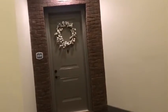Look at this cute little side. Oh, what if we got that one? That would be so cute. Yeah? So it's all apartments. What is this? This is just, it goes to the parking deck where we park. Okay. I like it, looks good.